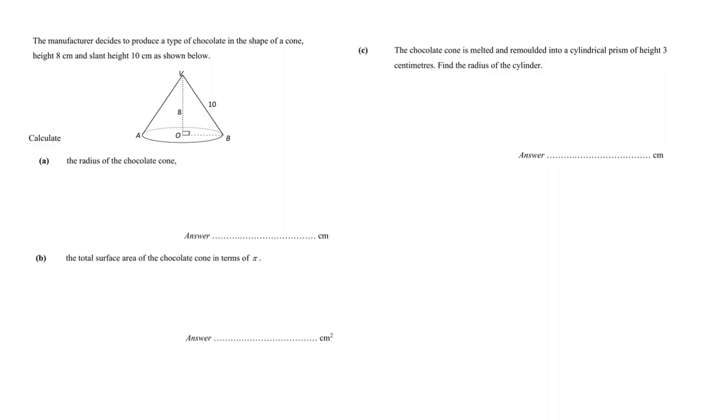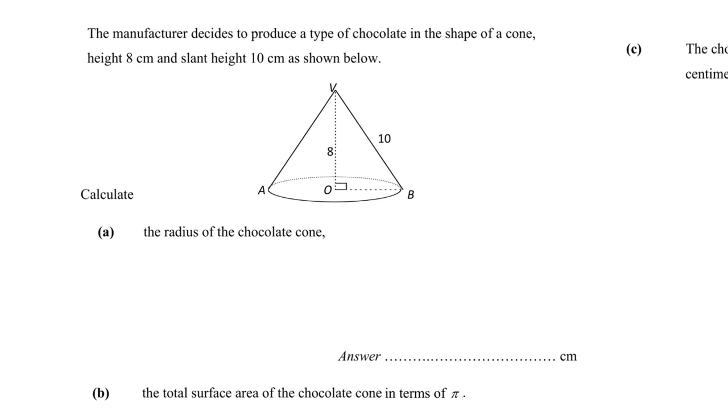Hello everyone, welcome to this part of the problem where we are given a manufacturer producing a cone-shaped chocolate, height 8 cm, slant height 10 cm. So I'm going to zoom in now. Calculate the radius of this particular chocolate. Now it will be good for us to see that there is actually a right angle triangle, right?